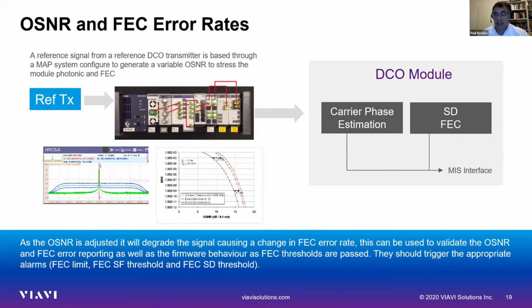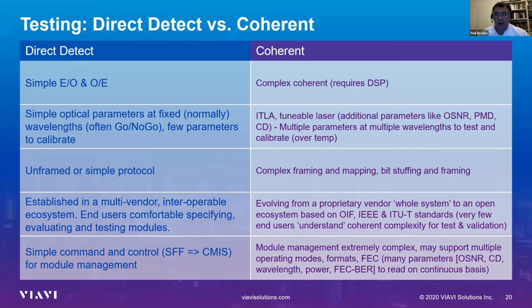So again, this is a test which involves physical layer photonic parameters like OSNR, but also deeply involves the DSP, the firmware in the module, and of course, the module host software. So here are a couple of simple examples of how moving to coherent really does increase the test complexity.